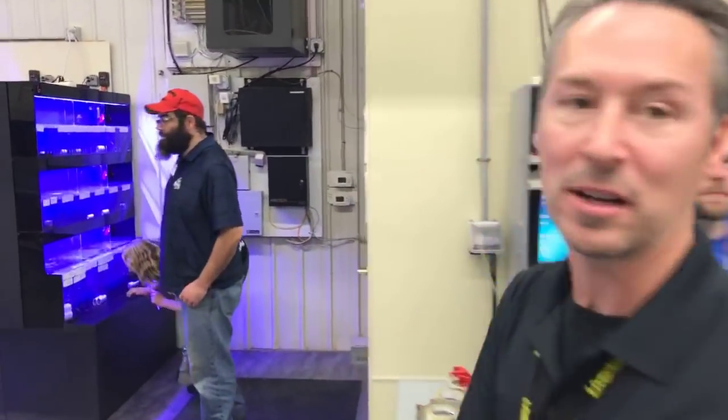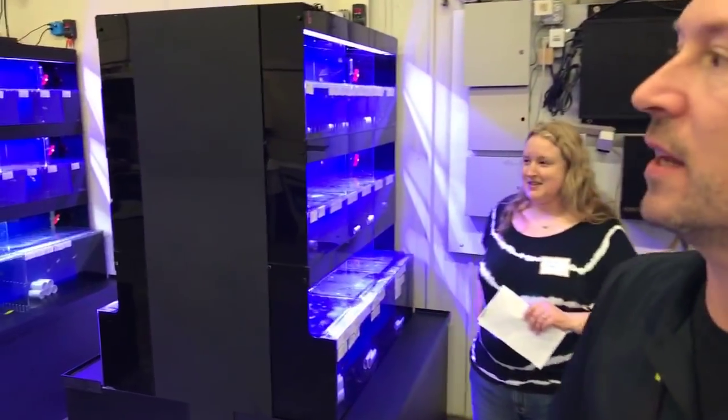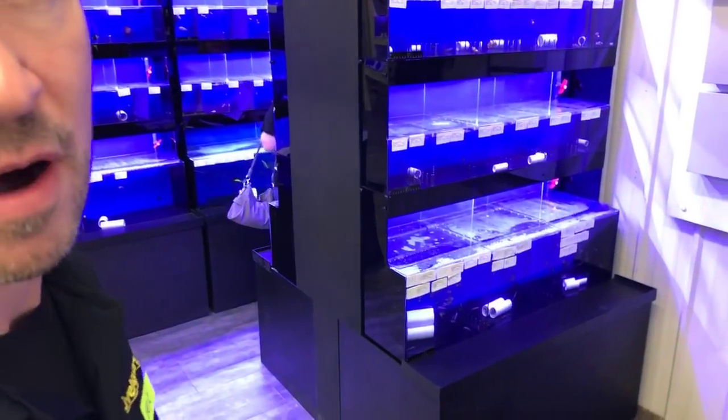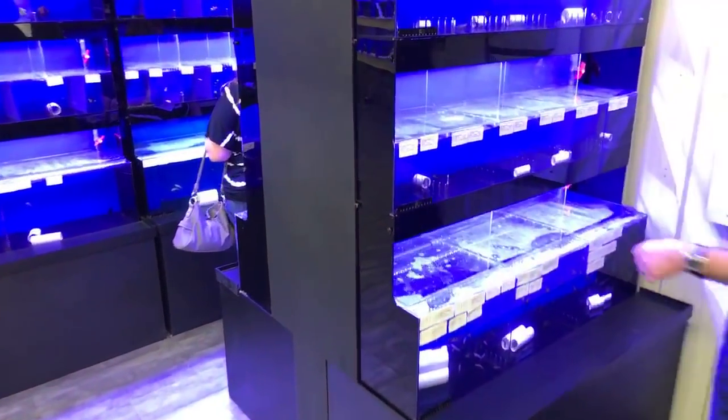Let's go over here. Here's the real star of the show. Welcome to our open house. We are toward the back of the packout area, but what's neat here, we have a lot of fish staged for the shoppers, and most of these fish you're going to see here are all captive bred. We do get a lot of our fish from ORA, Biota, and Bali Aqua Rich.